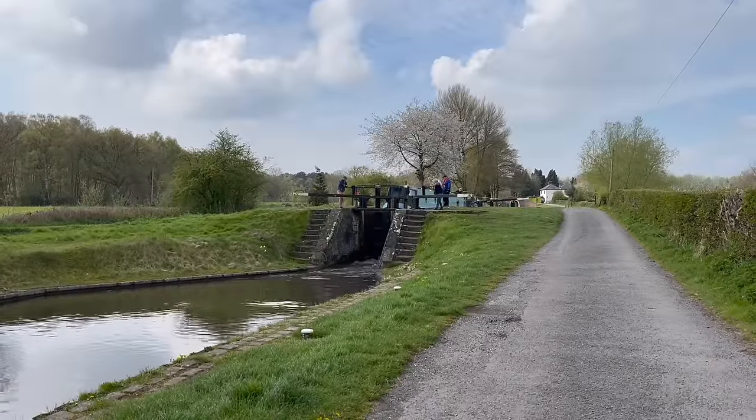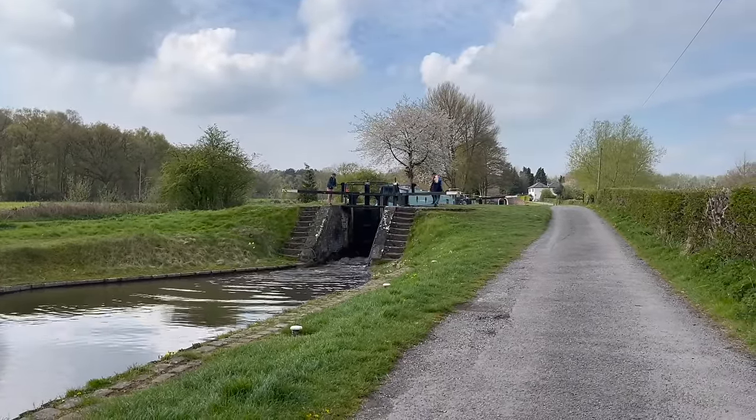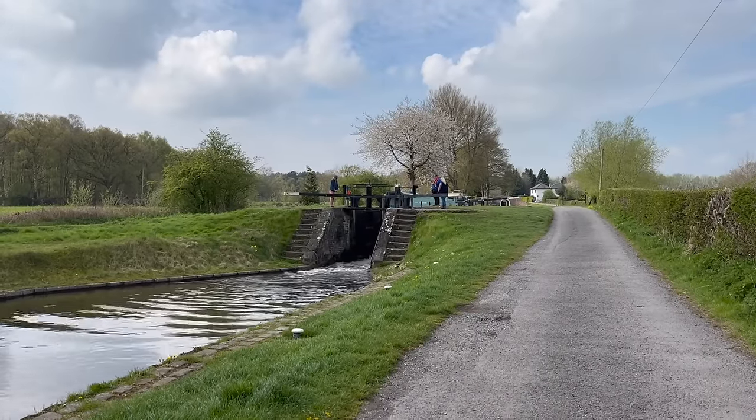Those lovely people on the boat coming up, helping Pete down with the volunteer lock keeper. So I'm going to walk down ahead to the next one.